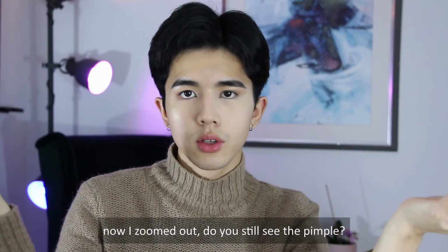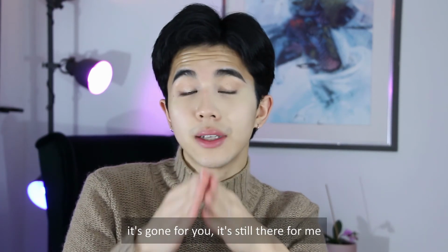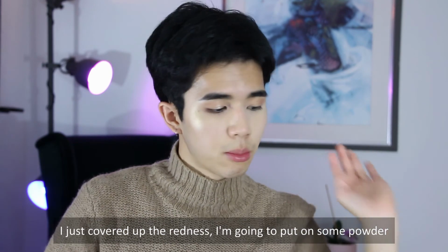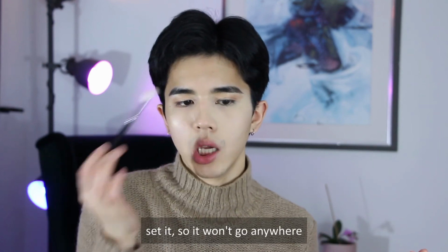Now I zoomed out. Do you still see the pimple? It is gone for you. It's still there for me, but you can't see it because you're at a distance. I just covered up the redness. I'm gonna put on some powder, just a light amount, set it so it won't go anywhere.